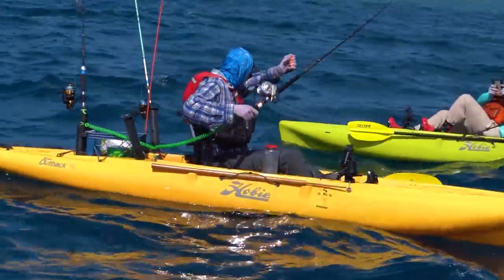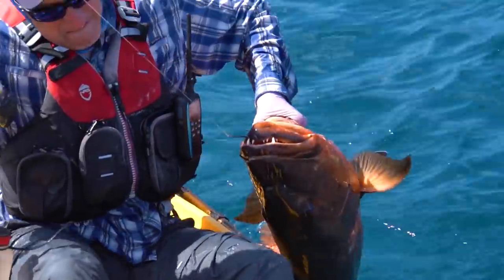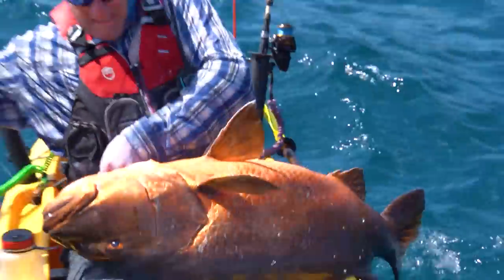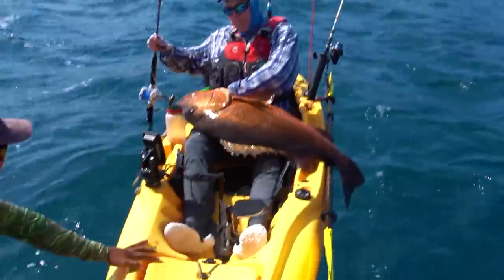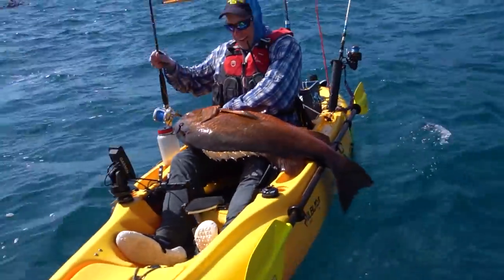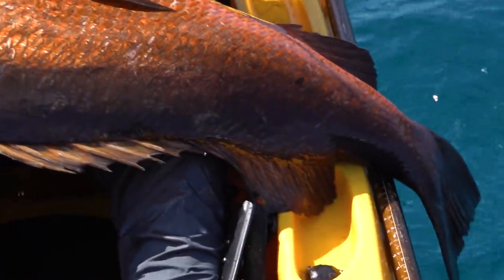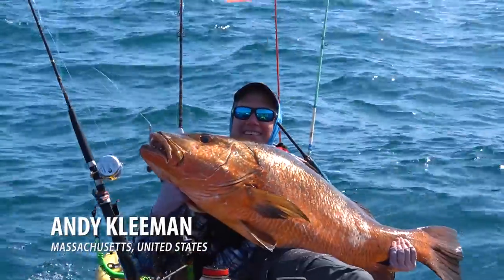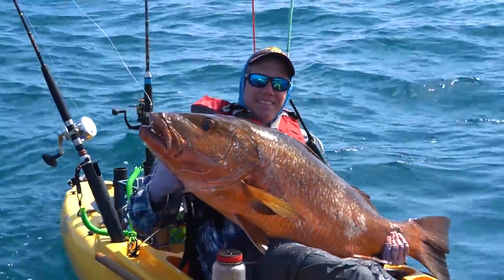Right up front. He's gonna grab your kayak, so you'll be okay. He's got you. Just pull him up now. Yeah, dude. Monster Cubera, bro! What? Look at that. In literally overtime, we were coming to pick you up, take you back. That is a monster. Andy here from Boston. He got a giant mahi already, and now he's got an enormous Cubera snapper on his lap.